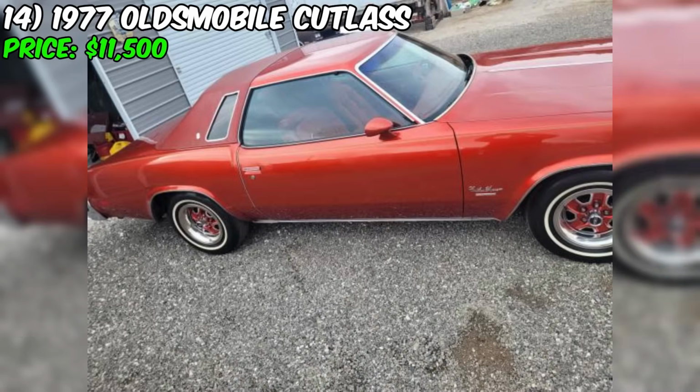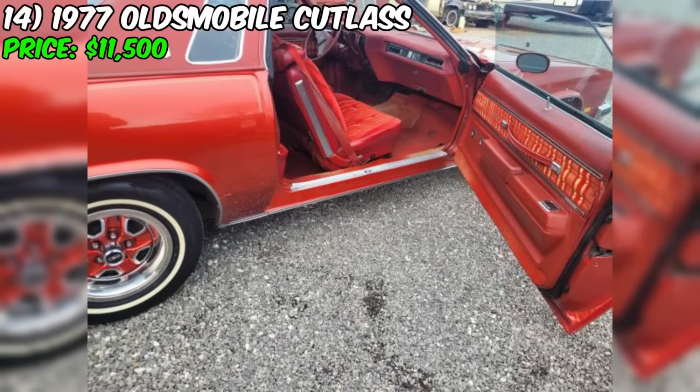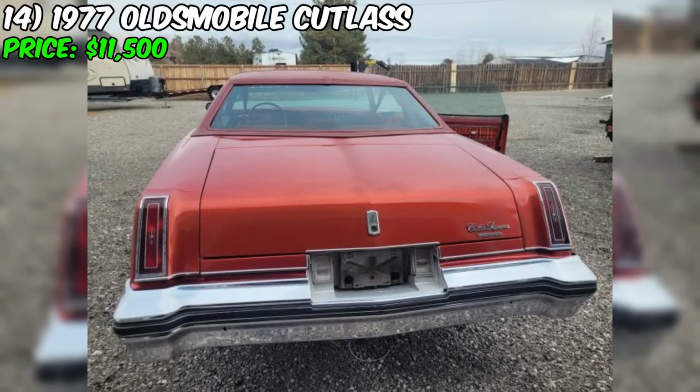Get ready to feast your eyes on this stunning 1977 Oldsmobile Cutlass Supreme Brougham, currently available on Craigslist for just $11,500. This is your chance to own a piece of American automotive history that's been meticulously cared for over the years. First off, let's talk about the condition of this Cutlass.